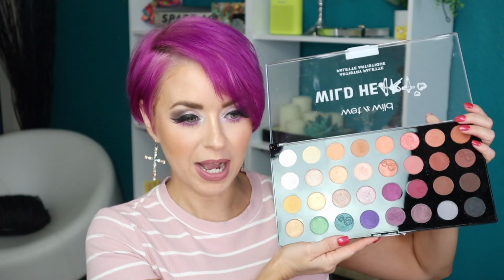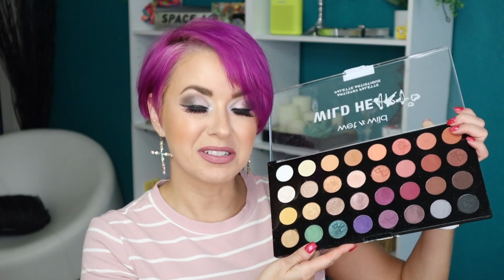Yes, it is a neutral palette with a few pops of color in there, but guys, the mattes are really good. Yes, there's kick up in the pan, but they work. They perform. They're pigmented. They blend out. The shimmer shades, I prefer to spray them. Maximum payoff that way. And there's just so many things you can do with this palette. Use it as an anchor palette, and then maybe bring in your own multi-chromes or duochromes from other palettes that you have. But this is actually pretty good.